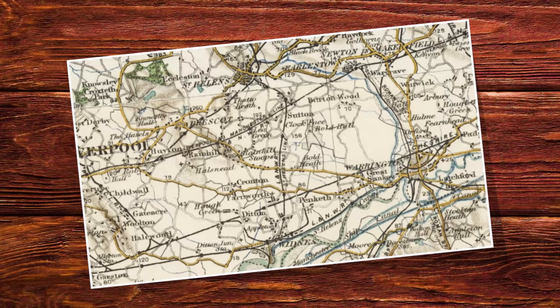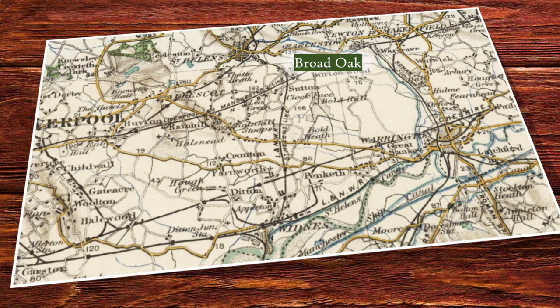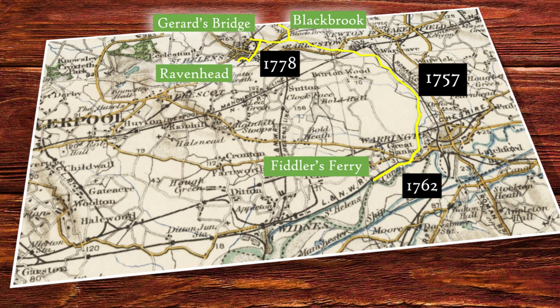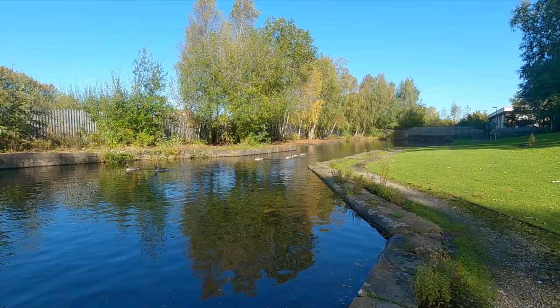When it came to the Sankey, the plan had its start just to the east of St Helens at somewhere called Broad Oak, and arced down to here where it entered the Mersey. Three short branches were also part of the parliamentary petition: here at Blackbrook, here at Gerrard's Bridge, and here at Ravenhead. And the canal was extended later to Fiddler's Ferry, and then Widnes, which I'll get to later on. For now though, I want to look at the first half of the canal from St Helens to Warrington, to follow its course and see what's left of it today.